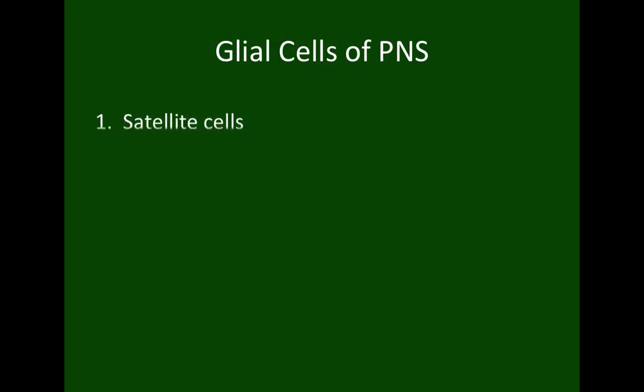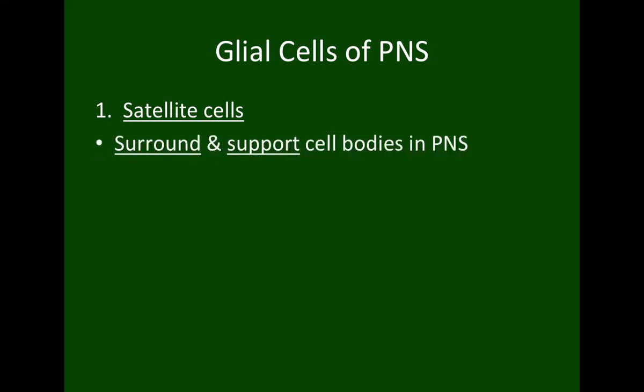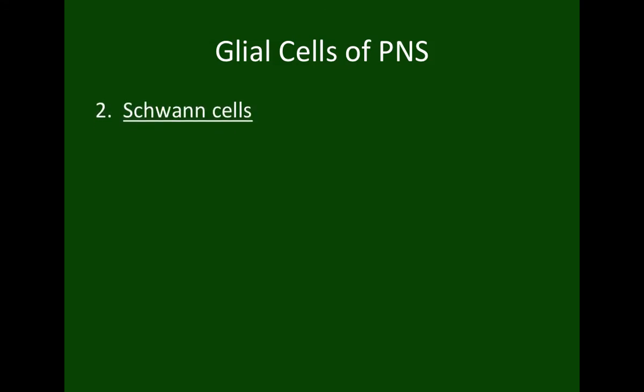Now, the ones that are in the peripheral nervous system are a little bit different, and we only have two of them. The first one are the satellite cells. Their job is to surround and support the cell bodies in the peripheral nervous system. So, in some essence, they're acting almost like the astrocytes. But unlike with the astrocytes, there is no blood-brain barrier because we can't isolate the neurons from the surrounding tissues that they are embedded in. Otherwise, they can't interact.